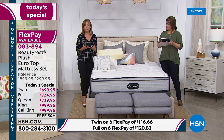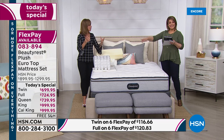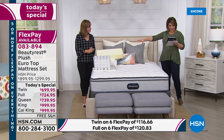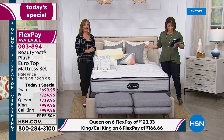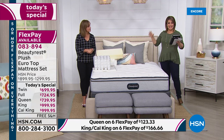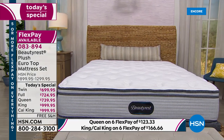That's why we brought you the Euro top, because we knew we could capture more of a comfort level for people. And listen to this, out of all of the mattresses Beautyrest sells, this is the one that most customers love. So we didn't just pick this one willy-nilly, right? We picked this one because this is what most Americans in the Beautyrest showrooms picked. So it is a universal mattress.